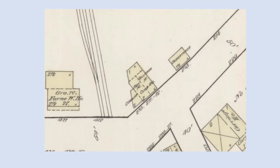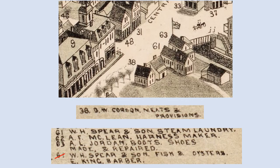This was taken from the 1884 Sanborn fire map, and it shows the block before it was developed. This view was taken from the 1888 drawing of Franklin.